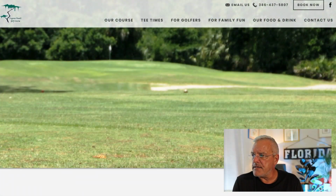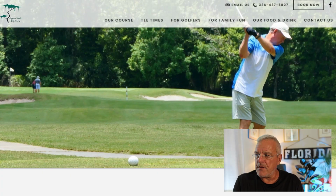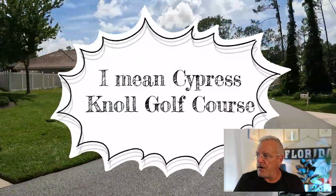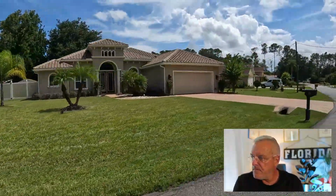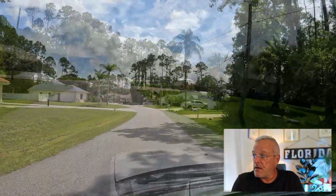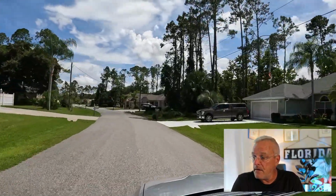So this is the Pine Lakes Golf Course, and I can't remember, I think it's Tom Watson maybe, who designed this, or Gary Player, that's right, Gary Player designed the Pine Lakes Golf Course. As you can see, the roads just kind of wind around, and you get some nice big lots, and so that's the R section. Or, I'm sorry, this is the Cypress Knoll area. So a lot of these homes here are going to have golf course views. Can't really see from the street, but a lot of them do.